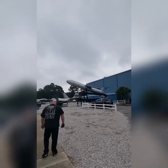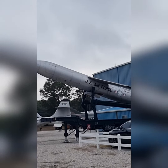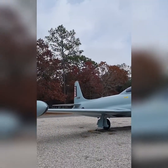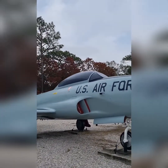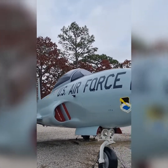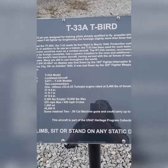This is cool. This is kind of like a missile launch. Look at that. This plane, it says it's a tactic training wing plane. It is a T-Bird plane, T-33A T-Bird plane.